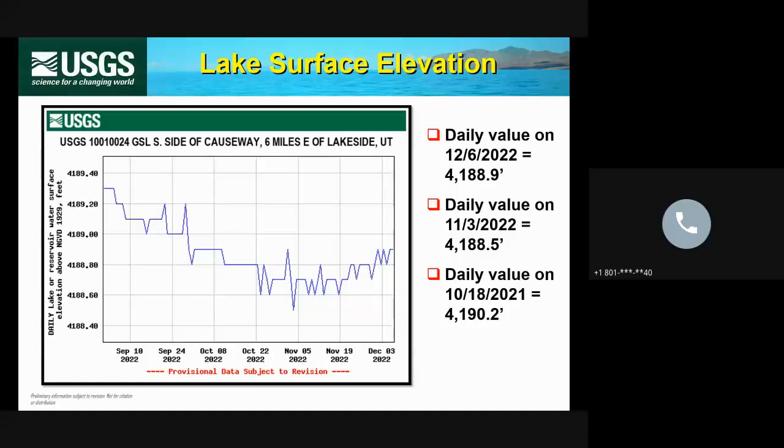Any questions on this? Is that a major low, month-wise? Things kind of run on a seasonal basis. In the fall, when the lake typically bottoms out, last year the lake bottomed out on October 18th at 4190.2, and then the lake level started to gradually increase. This year, the lake bottomed out on November 3rd.